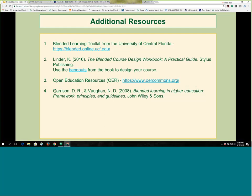And then this is a book on blended learning, particularly for higher education, that has some of these frameworks, principles, and guidelines that are mentioned here, but it could be a good resource for your blended learning planning as well.